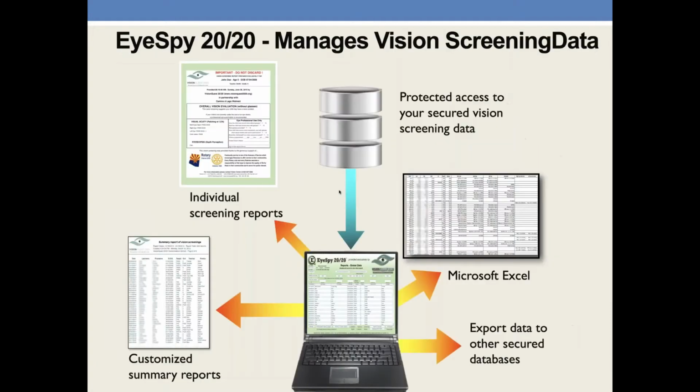I'm about to show you a demo, but before I do, I just want to give you an idea diagrammatically, because we're going to be talking a little bit about the data reporting features. So I just wanted to show you diagrammatically what is possible with EyeSpy. EyeSpy automatically collects and securely stores all of your vision screening data in a HIPAA and FERPA compliant data system. No one other than your school has access to your data. The data is never sold, it's never shared. It is locked down just for your school.